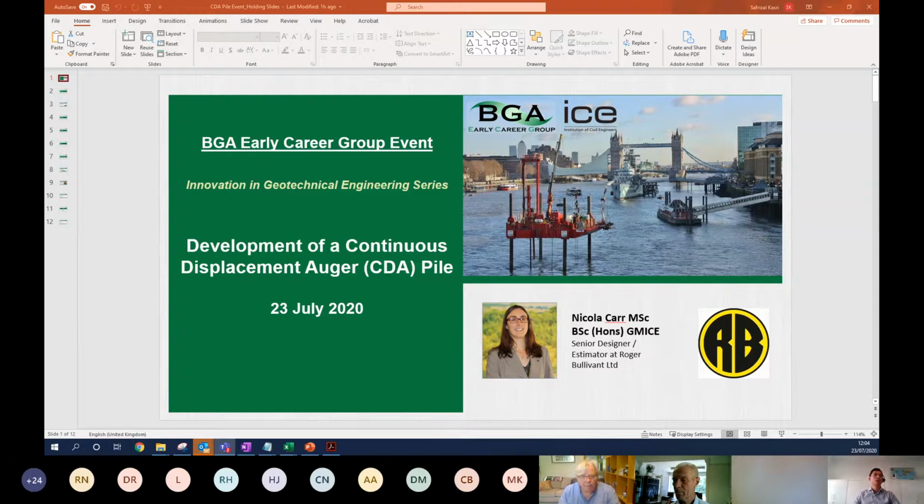We are very honored to have Nicola Carr today from Roger Bullivant to share with us the topic of the development of the continuous displacement auger pile.